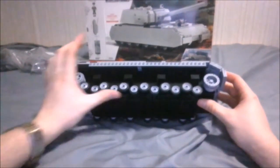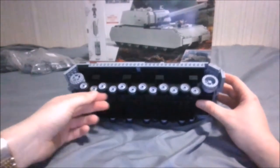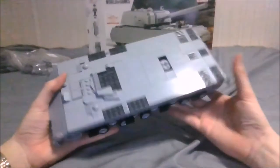It is starting to look nice. I'm getting the wheels on it now, as you can tell. I don't know how the rubber is going to make the tracks move, but we can try it and see how it turns out when we actually get the tracks on it. It's starting to come along pretty nice, as you can already tell.